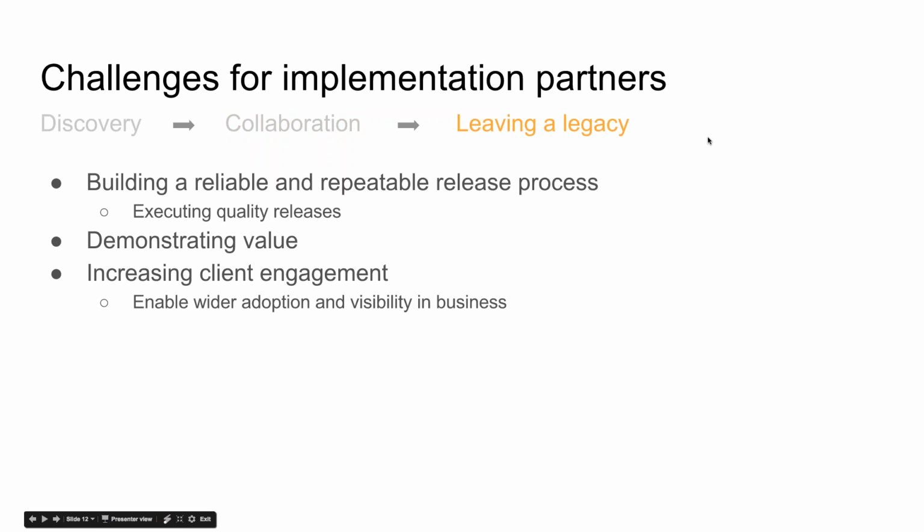Thanks, Jeremy. So another aspect that's obviously something that we strive for is leaving a legacy with our customers. So that means, from a release management perspective, building a reliable and repeatable release process, which can be challenging depending on the maturity of the customer. Sometimes they may be more mature than others. Sometimes they're looking for us to give them a strategy. Sometimes they have an existing strategy and they want us to play nicely with their existing policies and processes.